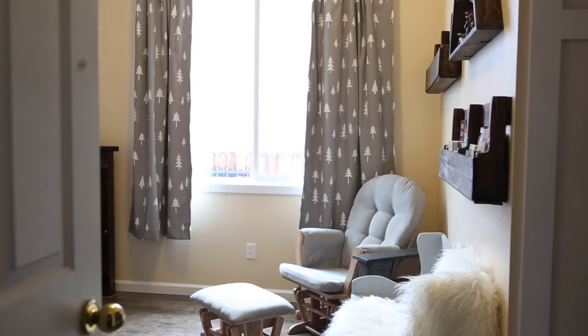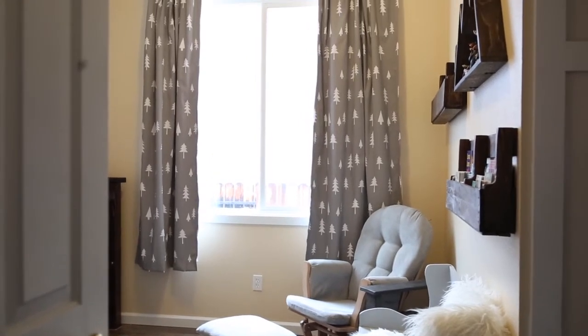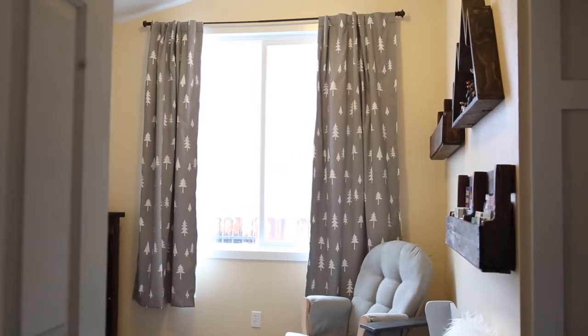Alright you guys, so this is what you would see from the hallway looking into the nursery. Right ahead you're looking into the nice open window. We have the curtains up, which you may have seen in the other video. However, we are still on the hunt for something a little bit different for the curtain rod. So that's something we're still working on.